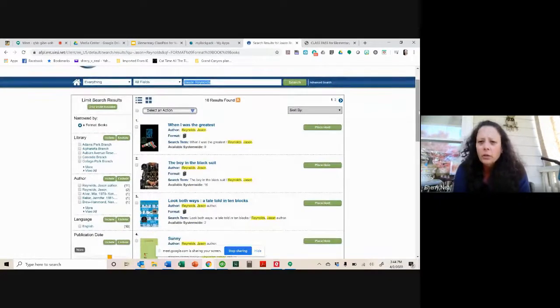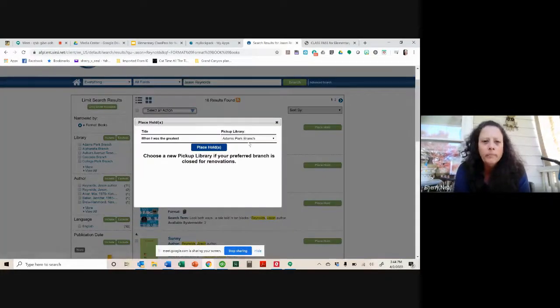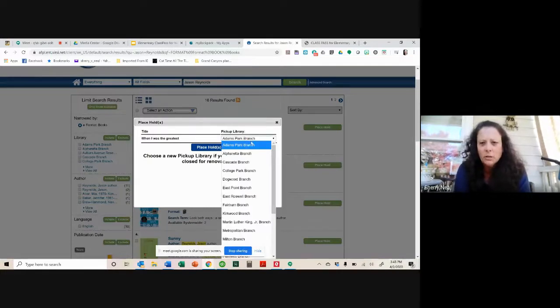And the thing for you to know, when you're going through this, the kids, unless they're getting an ebook or an audiobook, which they can immediately download, they would place a hold on the book, and you'll be able to pick the branch that's closest to you to pick up the hold.